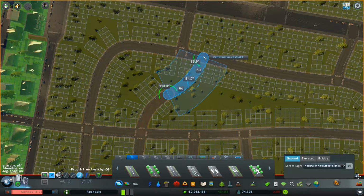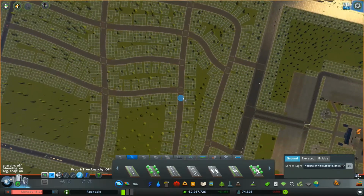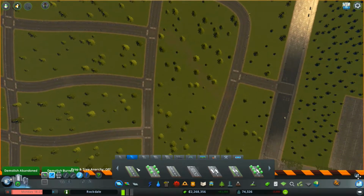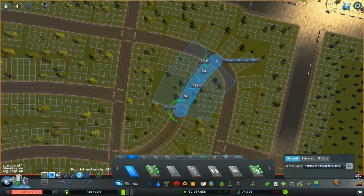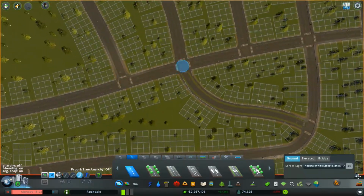So then this one, I don't want to connect directly in. I don't want to give them a direct path through the neighborhood. Is that too much? I think that's too much. It should actually come from... Let's actually go from this one here. And then let's curve into here. Yeah, that'll work.